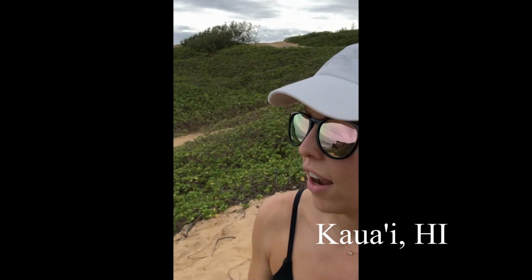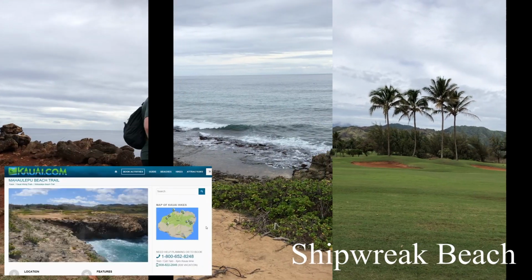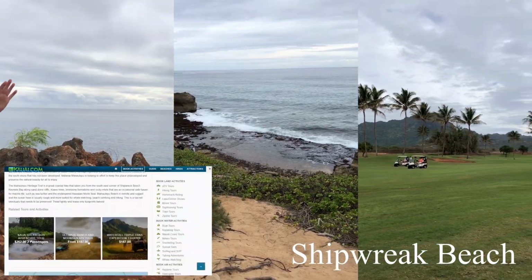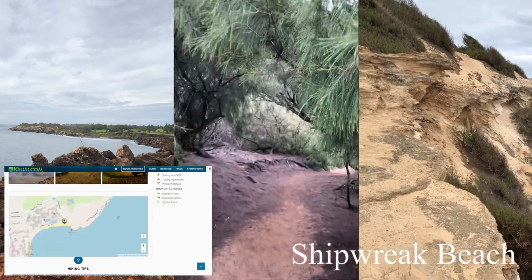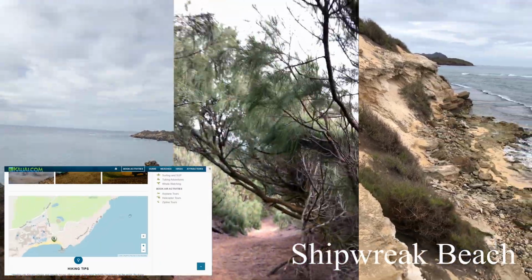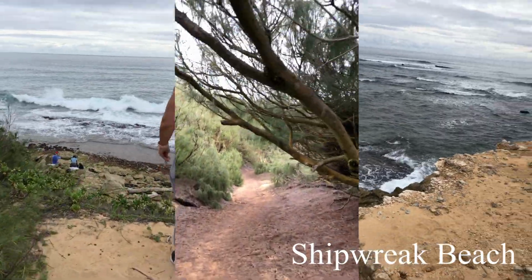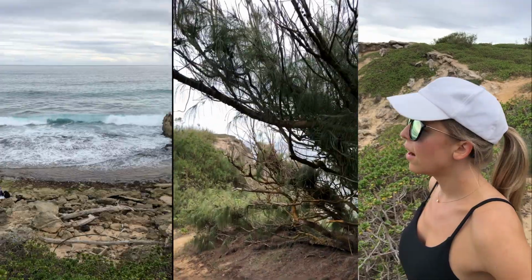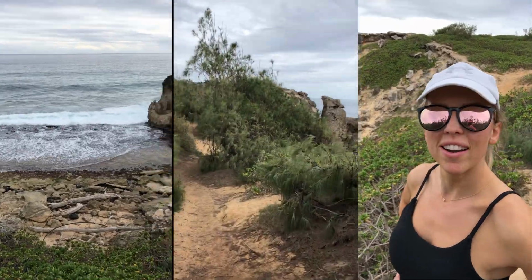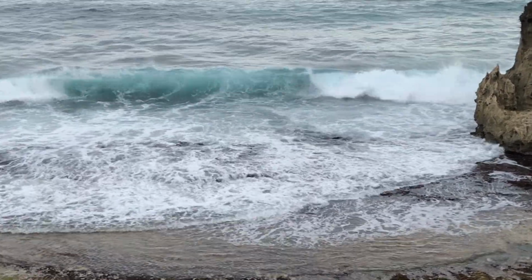Okay, Melly, where are we? We are at Shipwreck Beach. We've taken the hike, heading east. It hasn't been super challenging, but it has been sandy, so just be careful to not get too much sand in your shoes. I can't wait to see more. Same. And I do like me some crashing waves.